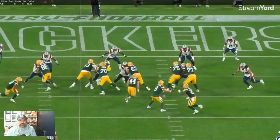Again, 70's got him locked up pretty well. That's Newman, I believe, right there. So he doesn't have to do much. Little bump.